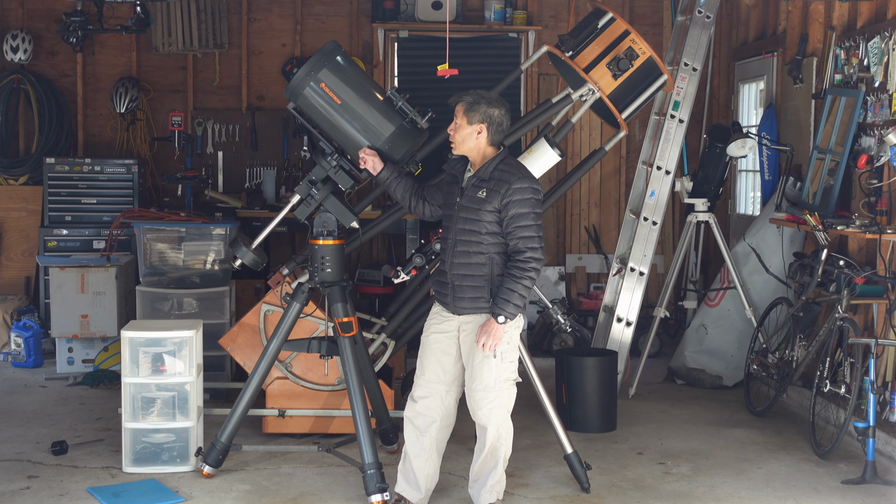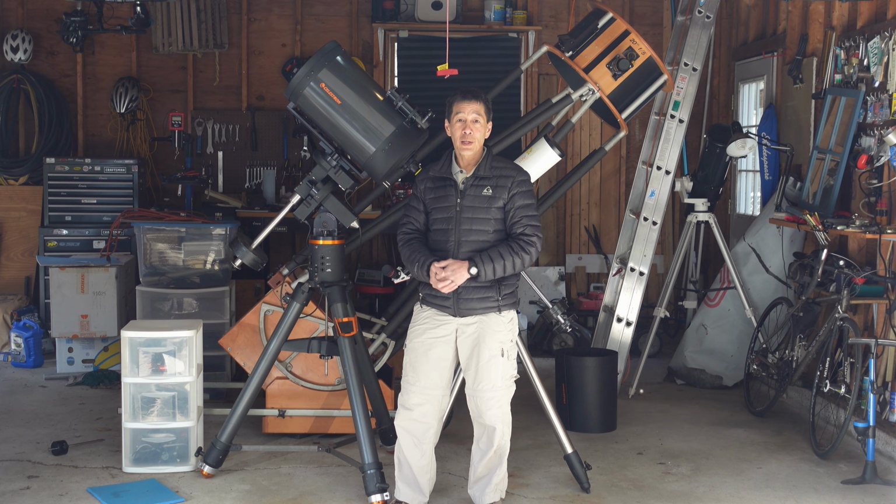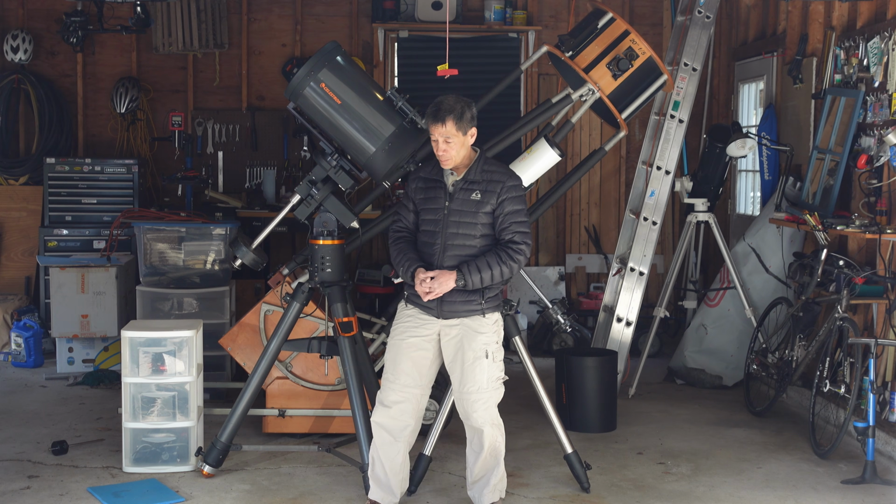But anyway, it's very rare that we can use something of this focal length consistently here in this changeable weather in the Northeast, but on those really great nights, boy, is this thing terrific.